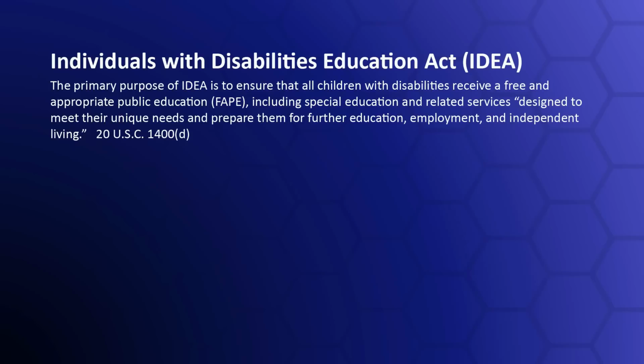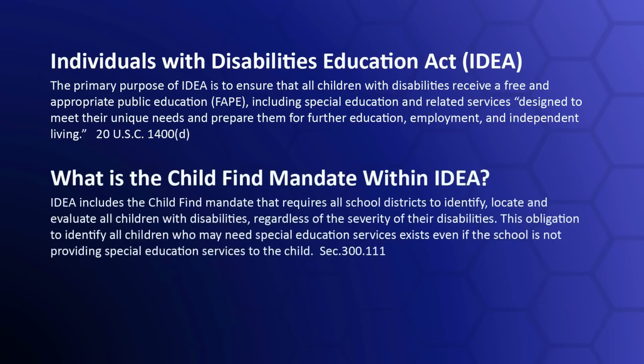And that is including special education-related services that are designed to meet their unique needs and prepare them for further education, employment, and independent living. This includes the Child Find mandate. Child Find requires all school districts to identify, locate, and evaluate all children with disabilities, regardless of the severity of their disabilities. This obligation to identify all children who may need special education services exists even if the school is not providing special education services to the child.